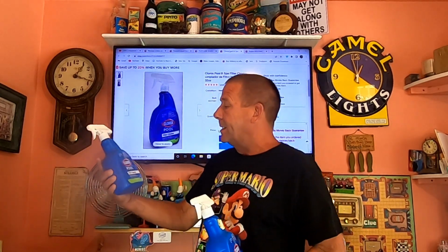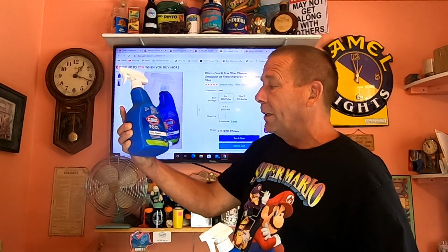This next item going out happens to be another retail arbitrage item. Picked it up at Walmart clearance. It's this Clorox Pool Filter Cleaner Clarifier. Got each of these for $2 each, so cost of goods into this is $4.